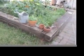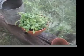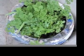I also grew some herbs this year. Some basil. And some parsley. I've never grown parsley before. Gathered the seeds in there and boy, they just grew. Nice job.